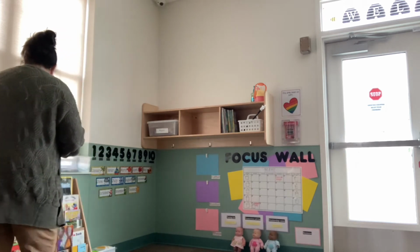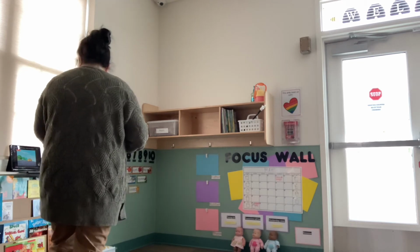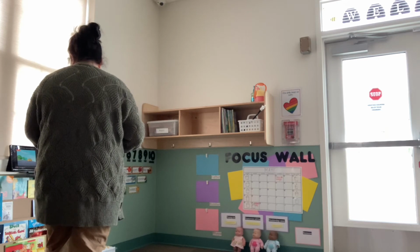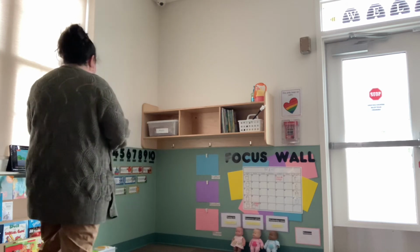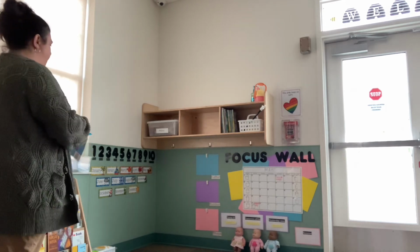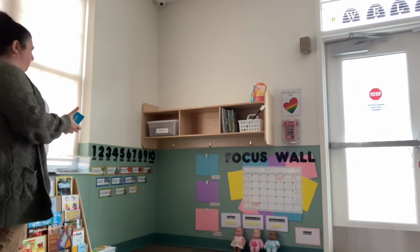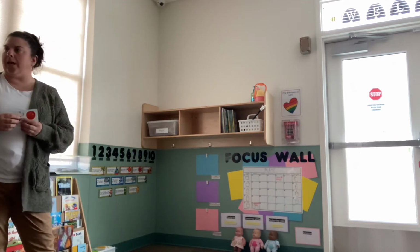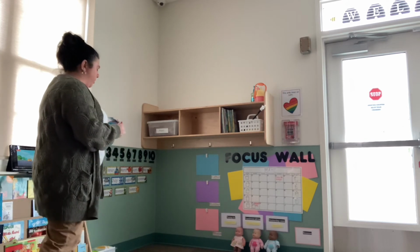For example, I see an apple on the book. It can be anywhere. So girls, let's see. What can we find around the room that begins with the letter A? Right, animals. Animals are in the block center.